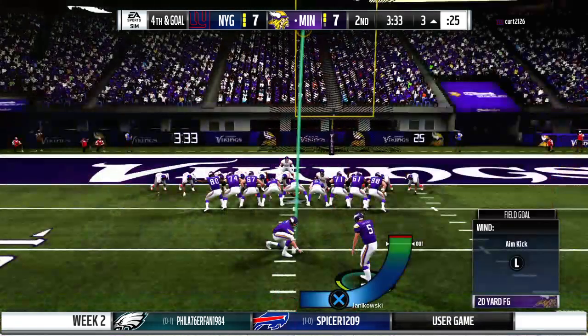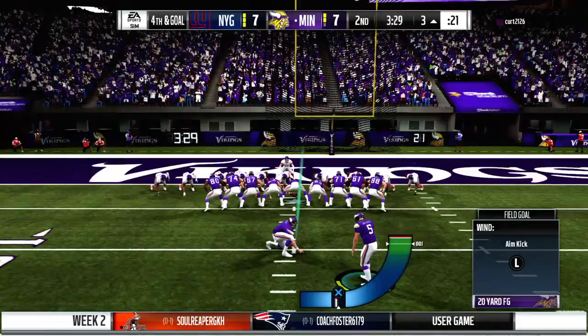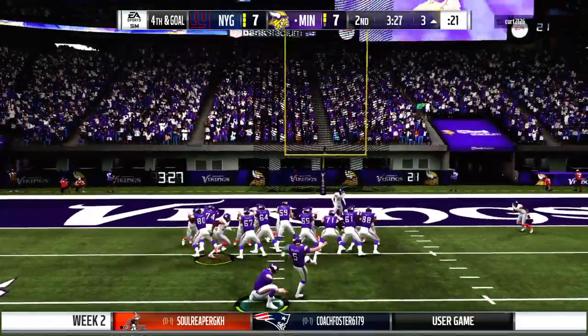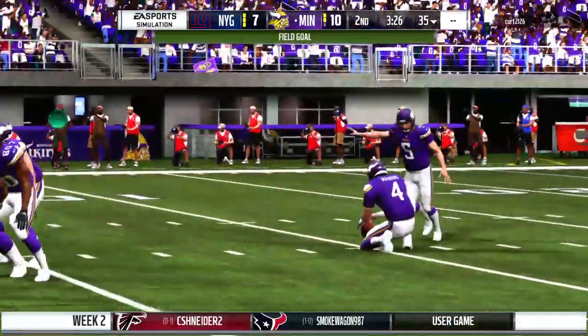Now Janikowski for the field goal try. From the left hash, a chip shot here. And Janikowski bangs it through. And they take the lead here now at 10-7.